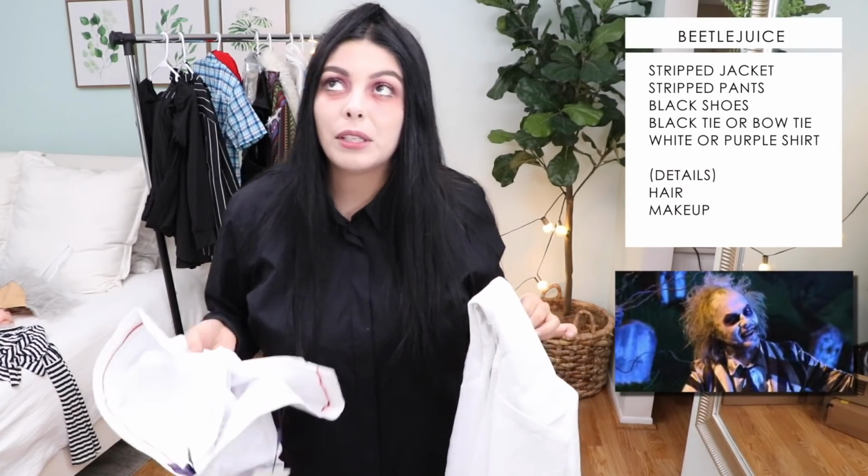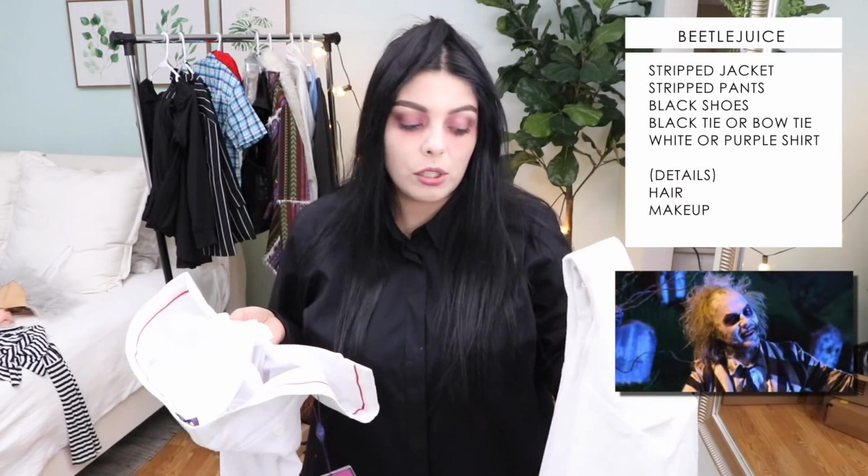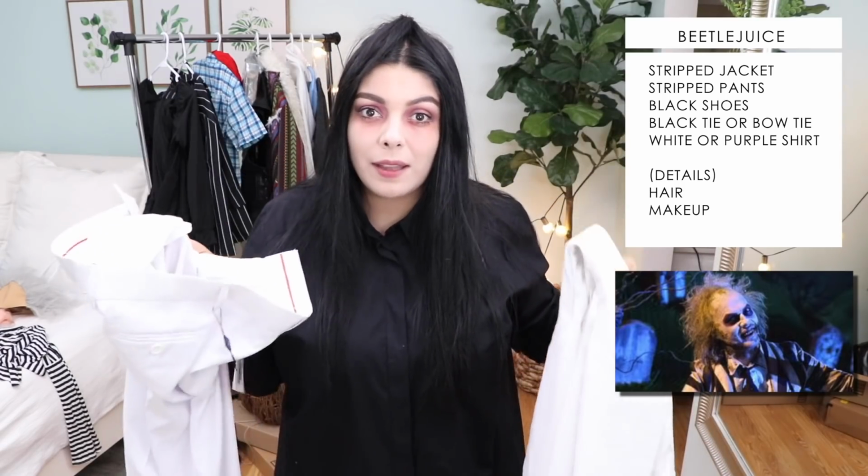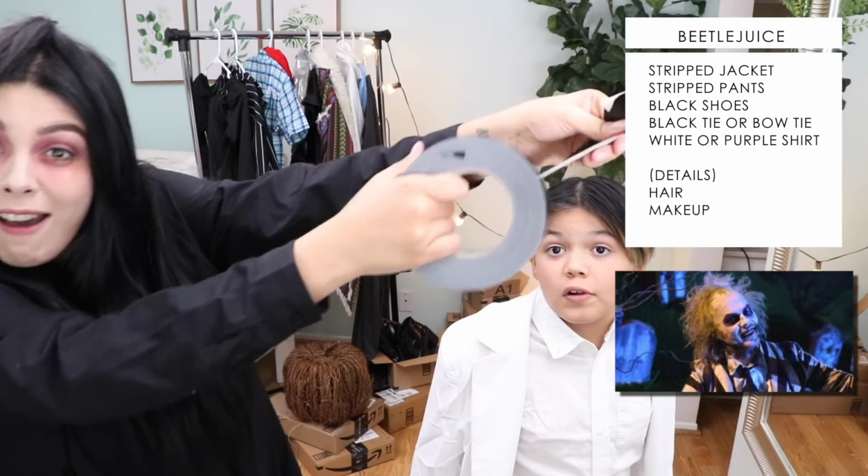Okay, so next up is going to be Beetlejuice and Lydia. So I've got my makeup on right now. But first I'm going to hook up Jude's costumes. I could not find a Beetlejuice costume in his size, so what I'm gonna do is take this white blazer and white dress pants and stripe them with duct tape.